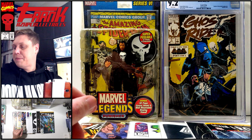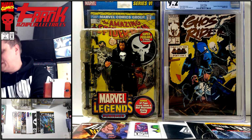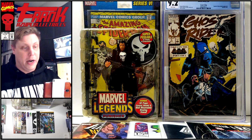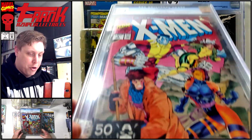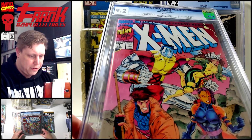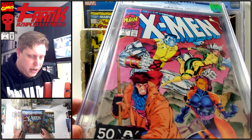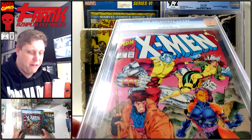And then I guess I'm getting to this graded book. Some people will laugh at this and say, why would you possibly grade this comic? I didn't grade it, I bought it graded, and I bought it at a reasonable price, and I don't care what other people think. This is one of the most overproduced comic books of all time, but it is one of the covers for the 91 X-Men relaunch, Jim Lee cover art, Jim Lee interior art. It was a fantastic story.